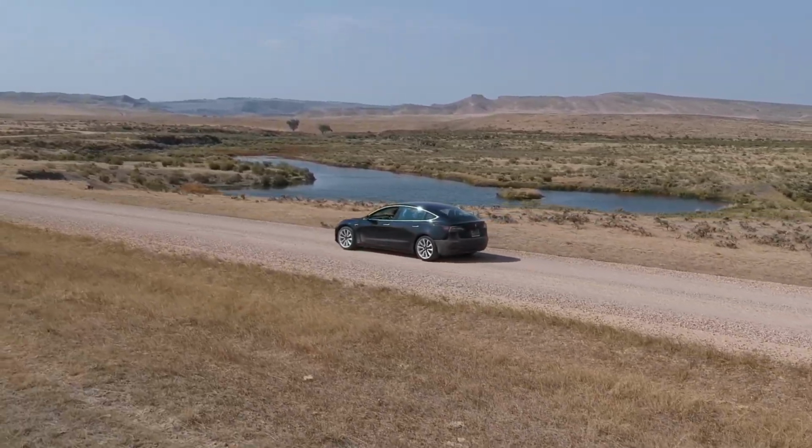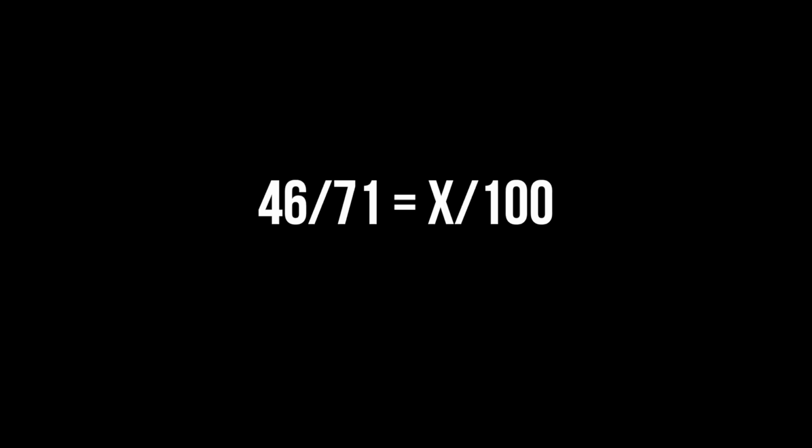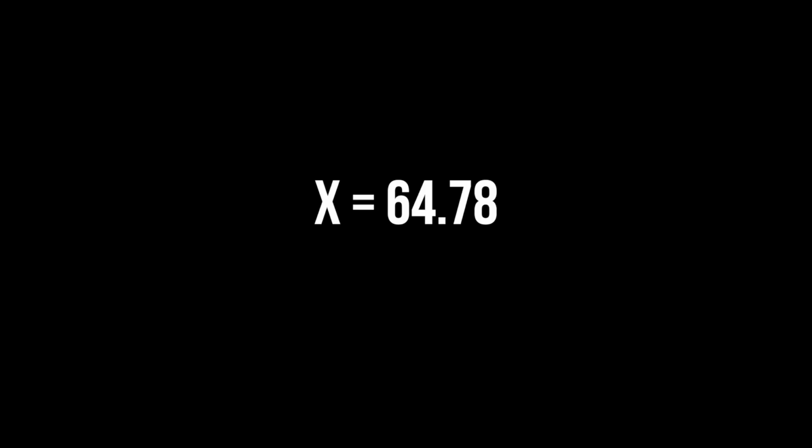And to say, well, I get X amount of miles out of a battery doesn't really take all of that into consideration. So I like to think about it in kilowatt hour usage. Recently I went on a trip where I used 46 kilowatt hours over 71% of my battery. So if you think about it, 46 over 71 is equal to X over 100, meaning X is 64.78. So that's how many kilowatt hours I still get, roughly speaking.